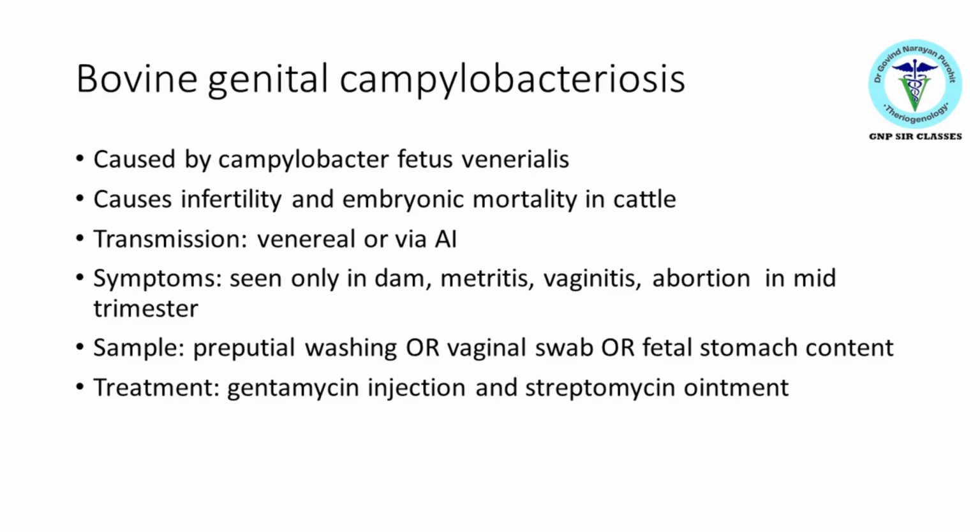Bovine genital campylobacteriosis, caused by Campylobacter fetus venerealis, leads to infertility and embryonic mortality in cattle. Diagnosis and treatment are essential for control.